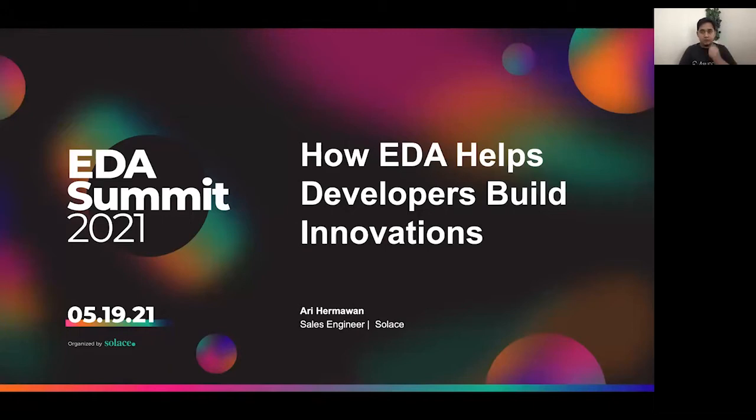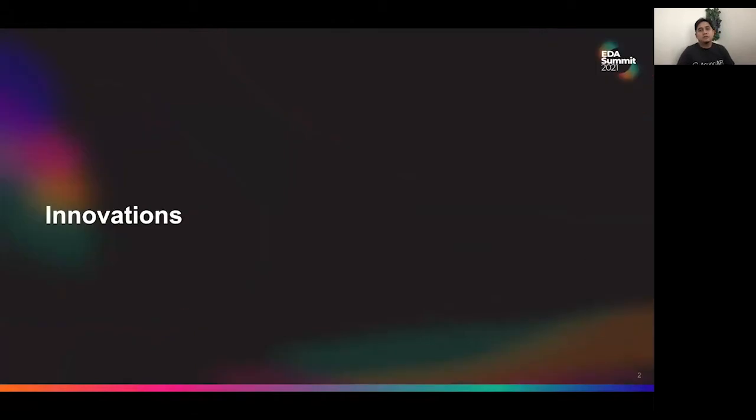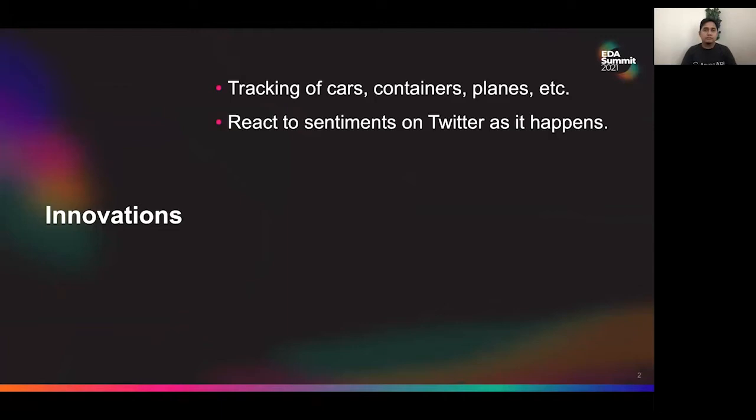Today I'm going to talk about how EDA helps developers build innovations. Talking about innovations, here are a few examples. We're able to track cars in real time, shipping containers, even planes, and many others from IoT solutions.